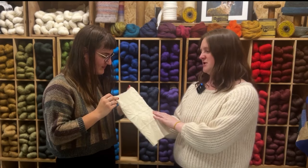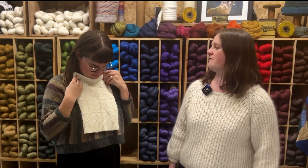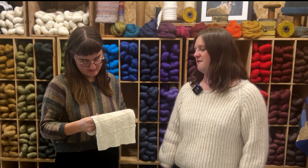This one's just a very simple twisted stitch pattern, but it shows off the yarn really nicely. It does, it's beautiful. It's got a little bit smoother on the yarn as well with the luster and the long wool. So still very fluffy, but a little bit smoother than it was. She's got a little more stitch definition than the previous one, but other than that, pretty much the same.